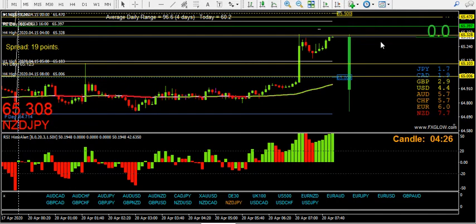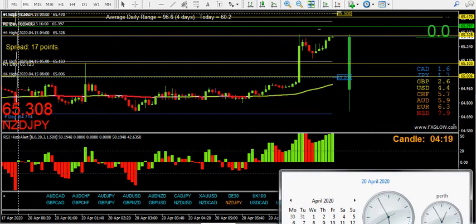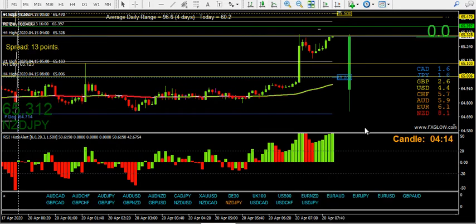Cautious, closed it manually because it's getting so near the top of the hour now, and that's my rule: do not want to be in the trade at the top of the hour. That was my target support level, tested as resistance potentially. Here's the trade.